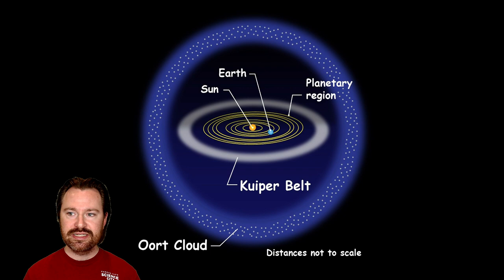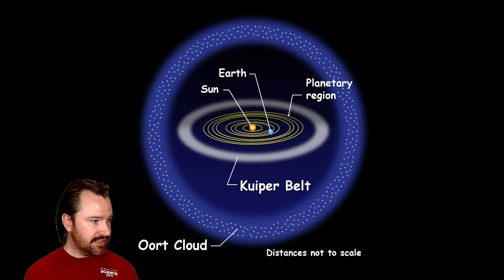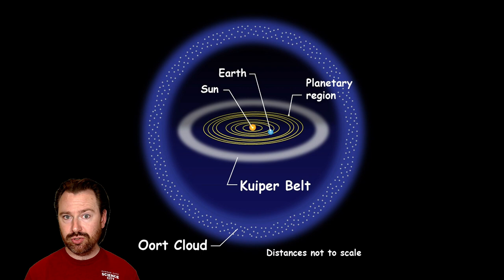So you can see a diagram here of the general layout of the solar system, where we have the planets at the center, of course, and then the Kuiper Belt is again that ring of dust and rock, sort of around the Pluto zone, if you will. Those short period comets tend to be about 30 to 55 times the distance from the Earth to the Sun.